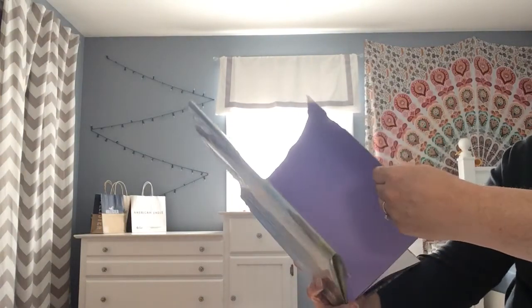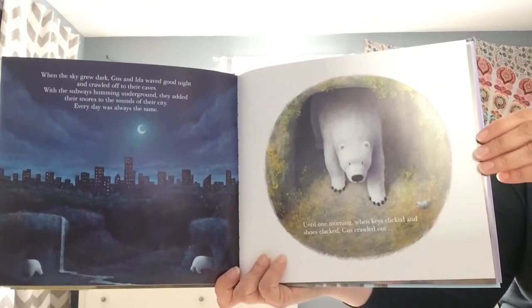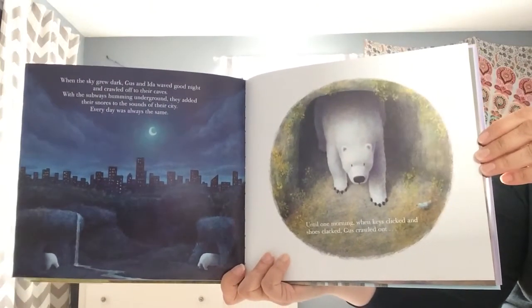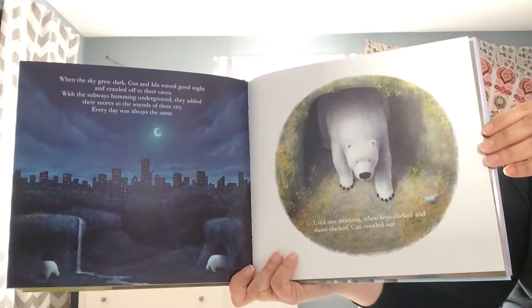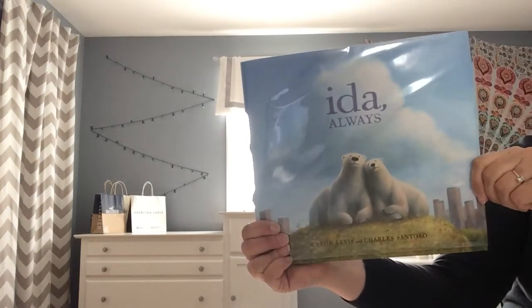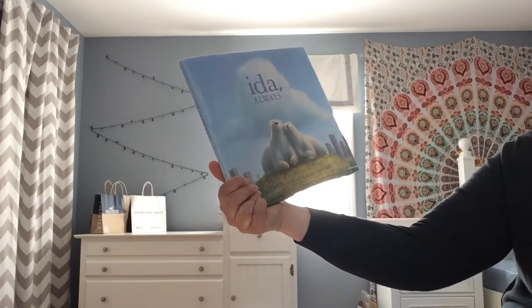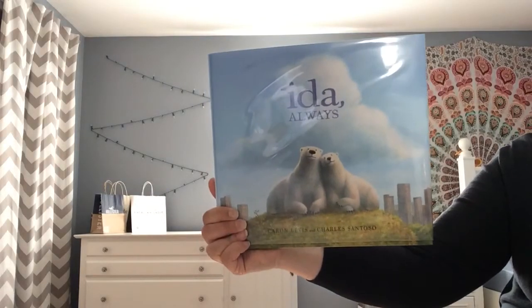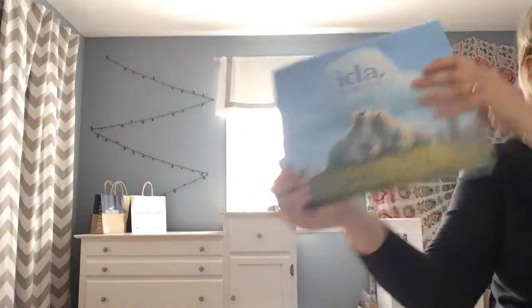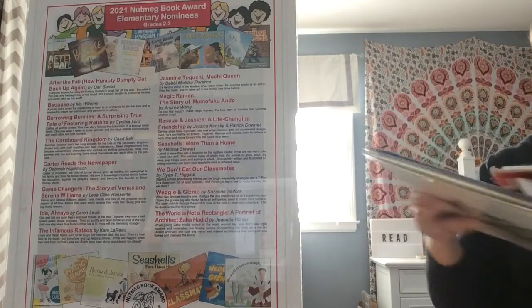So this one is one that we would call bibliotherapy, maybe. You want to read it together with parent and child because it touches on some things that make you sad. But it's beautiful. It's really nice. And this one is by Karen Levis, and Charles Santoso is the illustrator. So that's Ida Always. And I didn't want to end on a sad book. So our last one is Carter Reads the Newspaper.